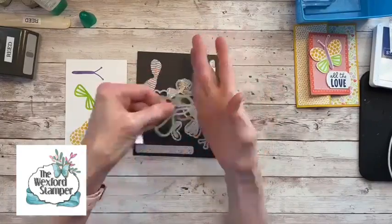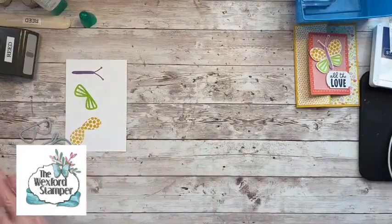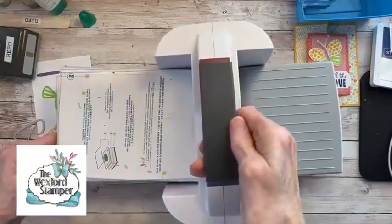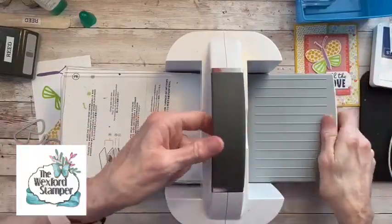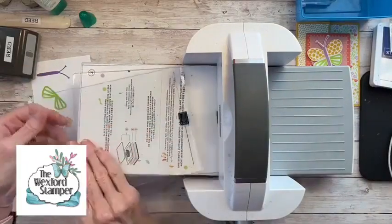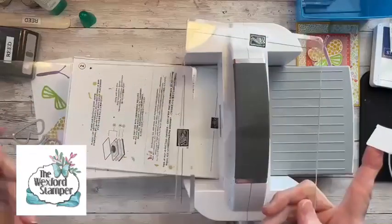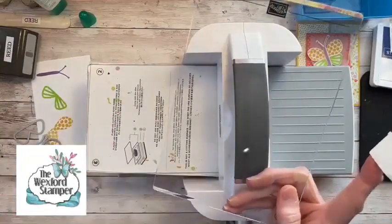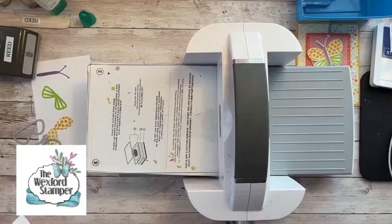All right, so I'm gonna go ahead and move the rest of these over here. I'm gonna go ahead and bring in my cut and emboss machine. Okay, look at this, ladies. Brand new cutting pads. I know, they're not gonna look like this for long, but I'm just enjoying them.